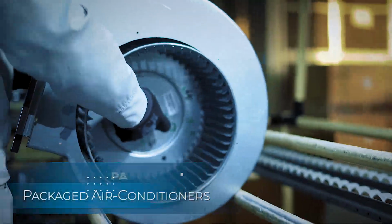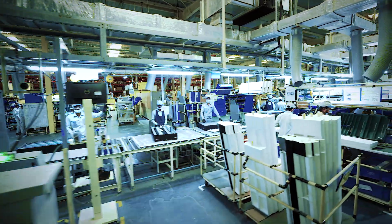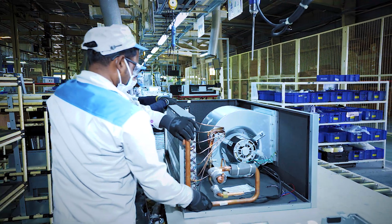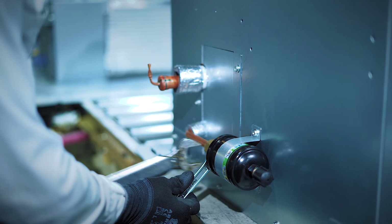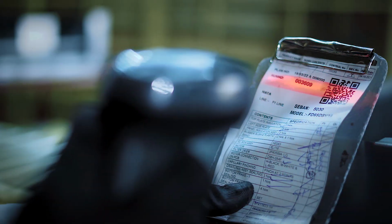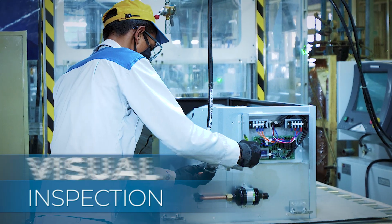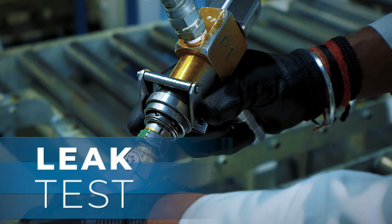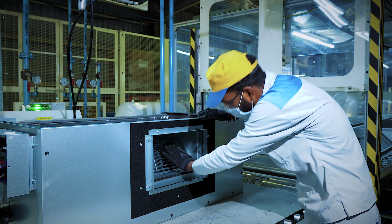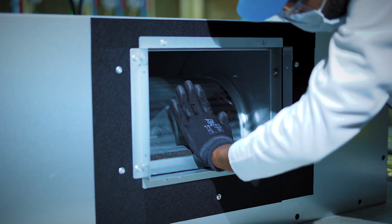From the SA, we move to the PA assembly line in the Daikin factory. After the PA structure is put together in the sub-assembly, it then goes through the wiring stage on the main conveyor belt. Post which there is visual inspection and a leak test. There is then a second visual inspection conducted on the unit.